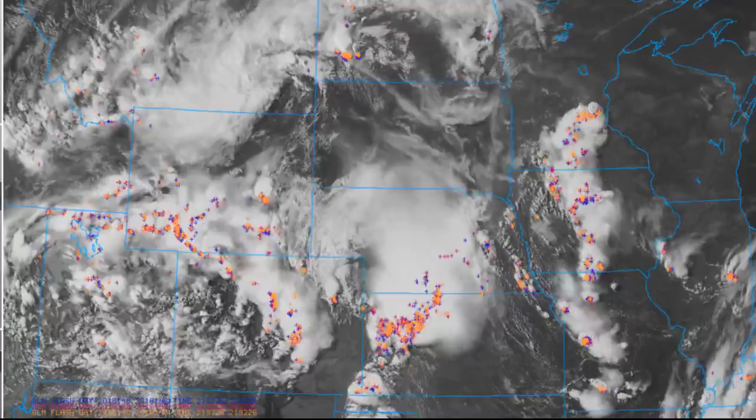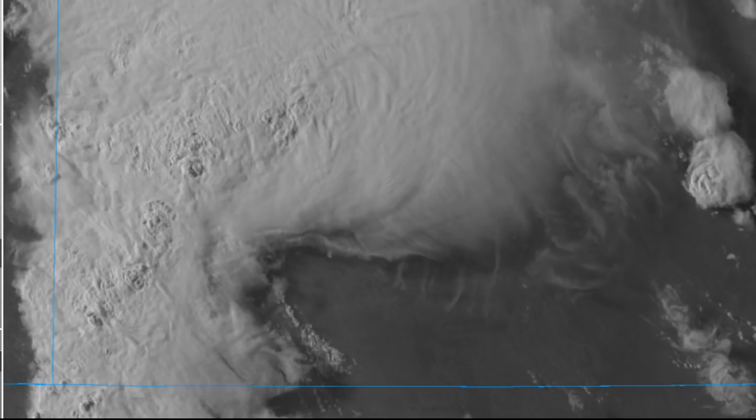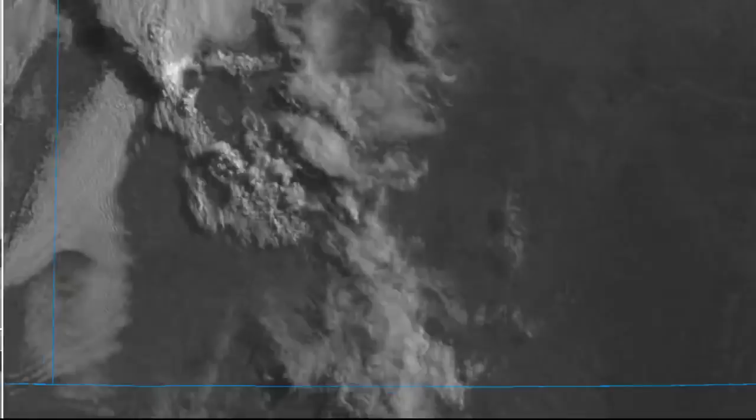And let me go ahead and freeze frame that. That's the last frame we have. And I've got a couple of zoomed in frames. Let's look there at Colorado or at Kansas. And this is how things looked earlier this morning.